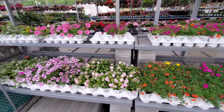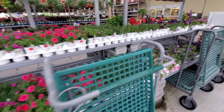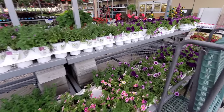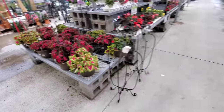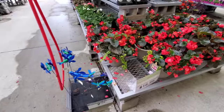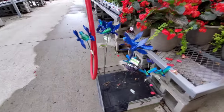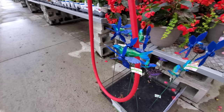More flowers all around. I like the little colors. I like the orange ones and the purple ones here too. Very nice. Look at the colors on these ones too. Wow. And these, oh, look at the little windmill, the little wind spinners. These are so cool. Don't do it, Wally. I love that blue and green one, though.